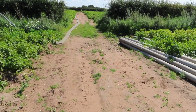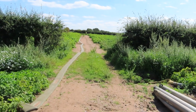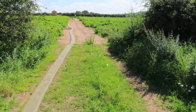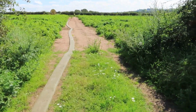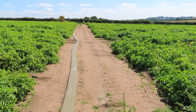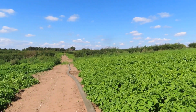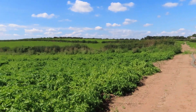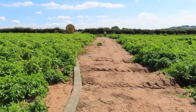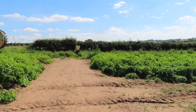And through the gap in the hedge, which continues along this wide track, which is rather good because we have yet another field full of potatoes. I've had enough of potatoes for today. There's potatoes to the north, west, south and east, which must make them a pretty profitable crop.